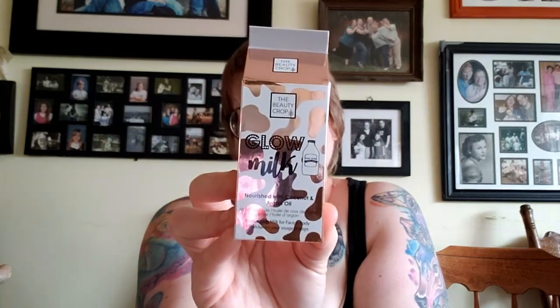I gotta tell you, this Glow Milk, I love the packaging of this. It is super cute. But I have gotten samples of this in Birchbox. I got it when I had Ipsy. It just kind of seems to be in everything, and I don't necessarily use it. So let's see how much this is. Okay, so this retails for $19.50.